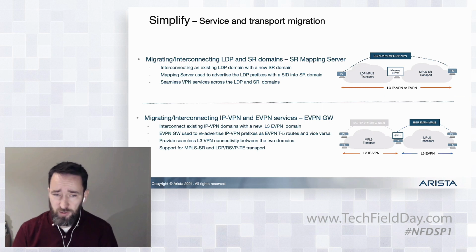Any questions there? I know obviously there are other gateways to be addressed here, but I'm just highlighting some of the ones that are top of mind that come up with customers.